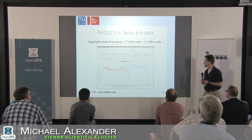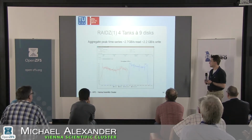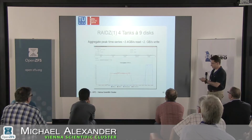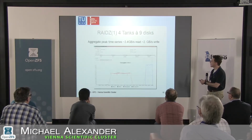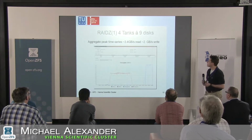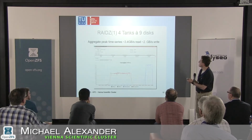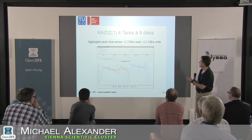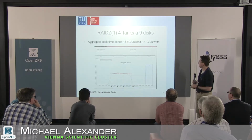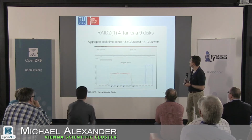So this is the territory we're in, and this is definitely something in the admissible range. Then here, 2.7, and then here, not sure what the parameters are that differ. Then here it even goes up to 3.4.